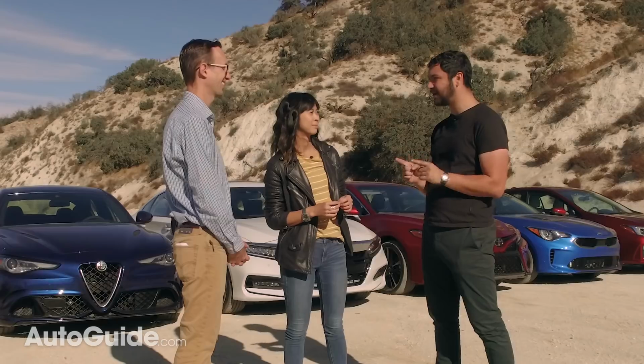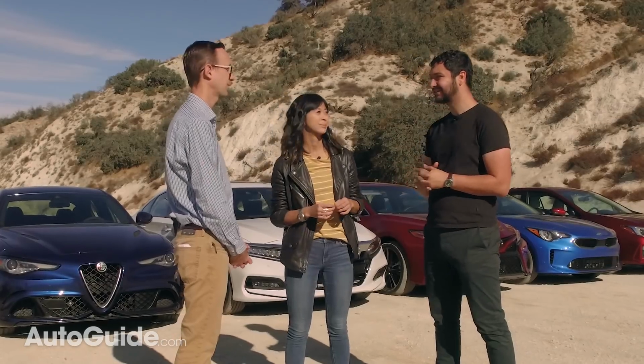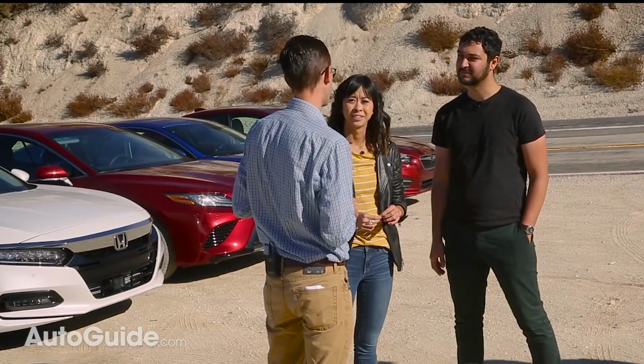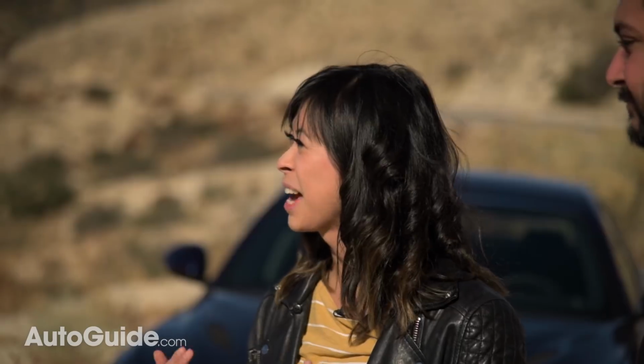But there's one way to truly determine the winner. We got to consult the score sheets, right? Only there will we determine which car drives away with the 2018 AutoGuide.com Car of the Year honors. But I'm going to leave it to you guys. I'm not really good at math. You guys could total it up, please. Is that because I'm Asian? Maybe.